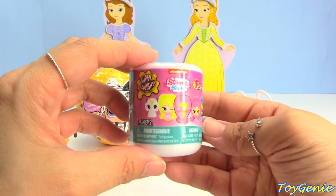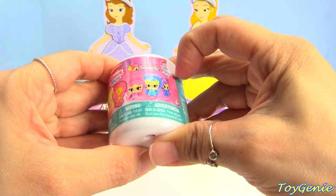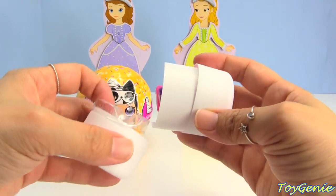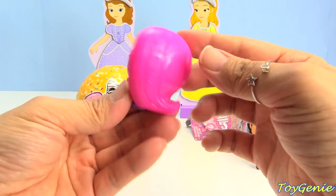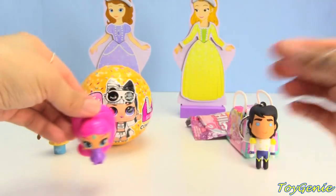This is a Shimmer and Shine Fashion. Let's see who we get out of here. We got Shimmer. Shimmer's the one with pink hair. The genie with pink hair. Awesome!